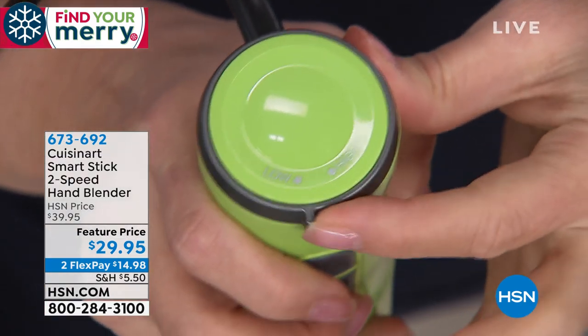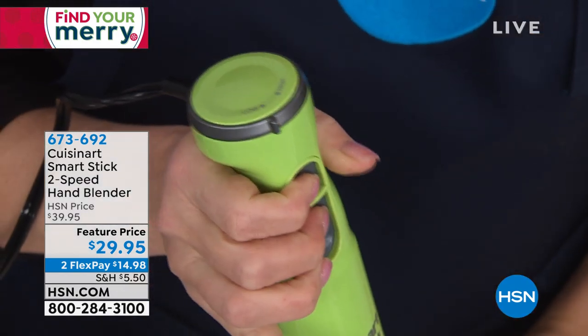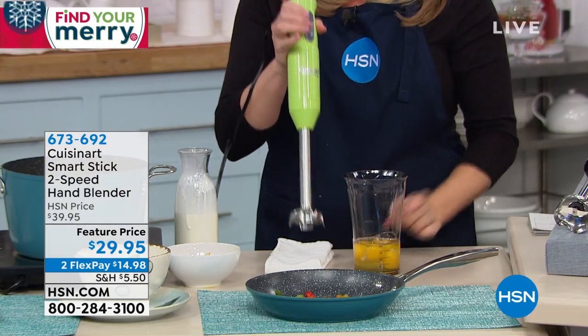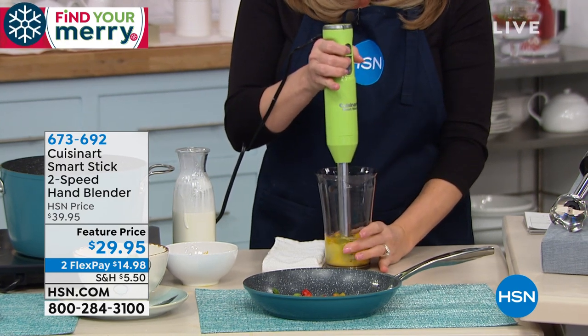I switch from low to high. I can even switch from low to high while I'm using it. All I do is I hit that unlock button and then I press down. And it turns it on. Once you're inside what you want to be blending, that's when you want to turn it on, right?